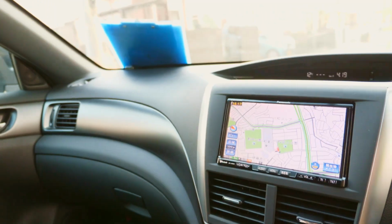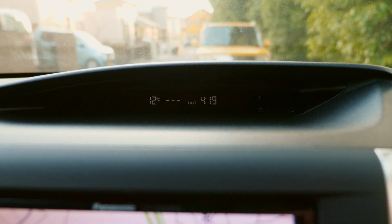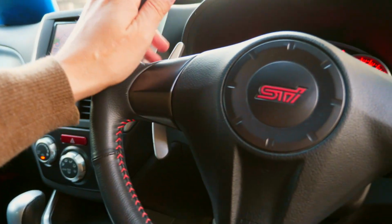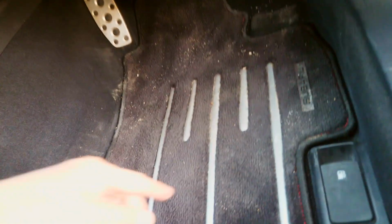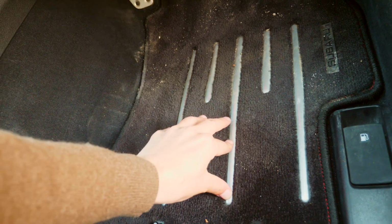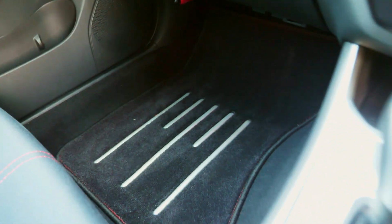Dashboard's quite nice. Not really much to say about that. You get a little clock up there as well as your fuel economy. AC works nice and well. Shifting is good. Power steering was good. This steering wheel's in excellent condition. Has the airbag in it. Carpets have these cool designs. It looks like metal, but it's actually like a soft touch material. Got the same thing over here.